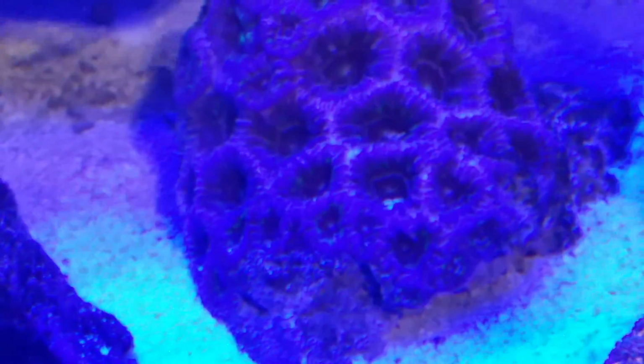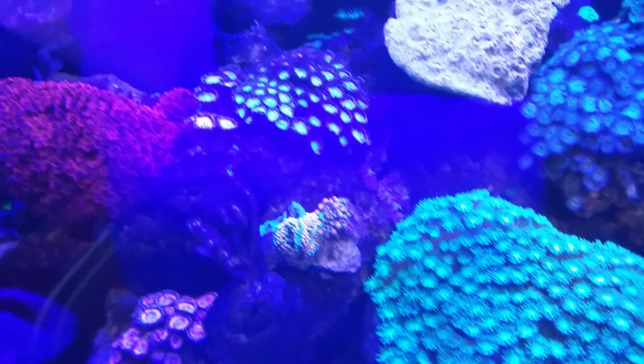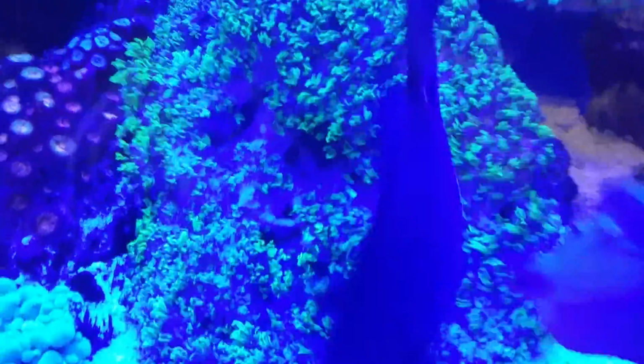Another piece, a huge acorn I got at the reef shop. This is one that one of the members from Manhattan Reef gave me. It's completely white. It's already purple. Can't see it so good. Took about a month and a half, but it came back. Sorry people, but I love the GSP.